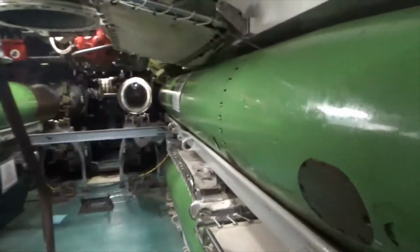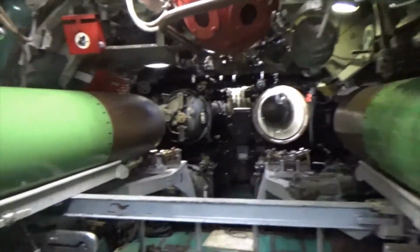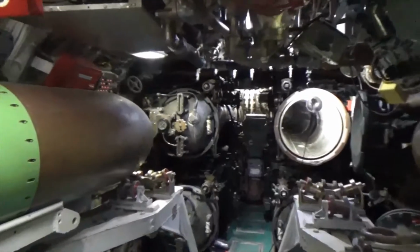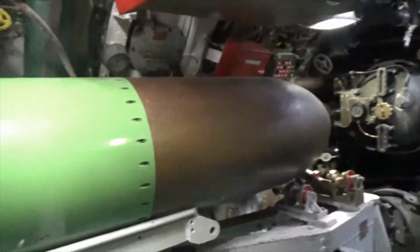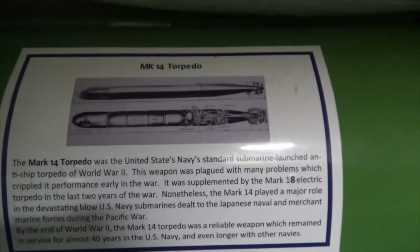Whoa, look at all the torpedo tubes down here. So they have more torpedoes. They only had 2 on the front, but 4 on the aft. I wonder if that's so they can start escaping after they fire. But look at the size of these torpedoes. I don't know if you guys can see this. Look at the size of that torpedo. The Mark 14 torpedo.